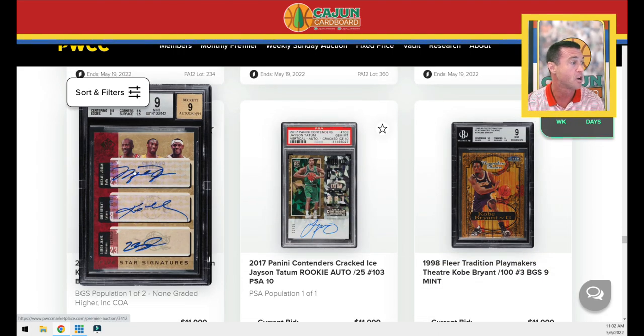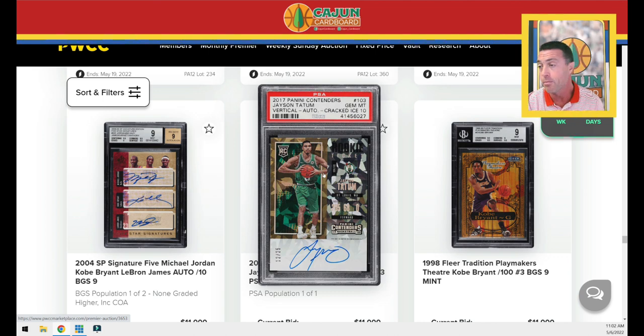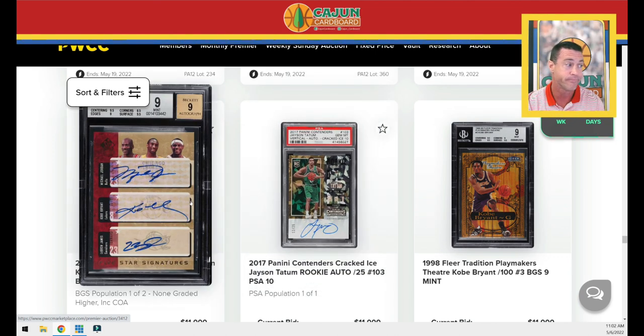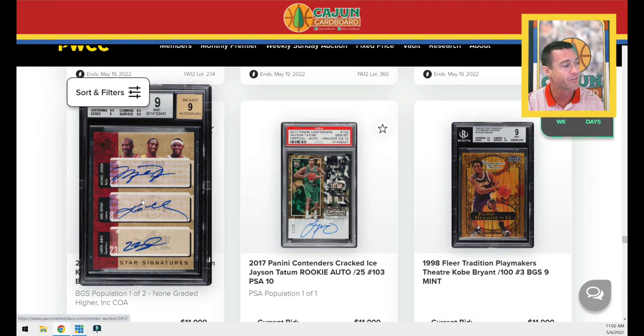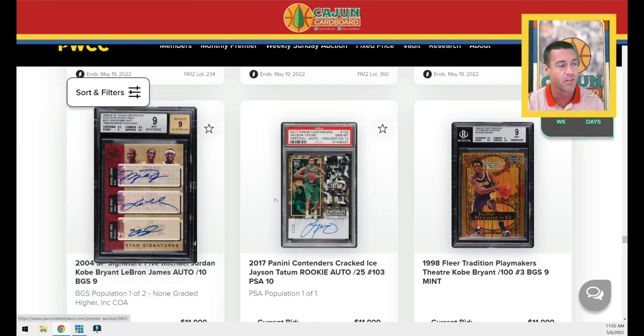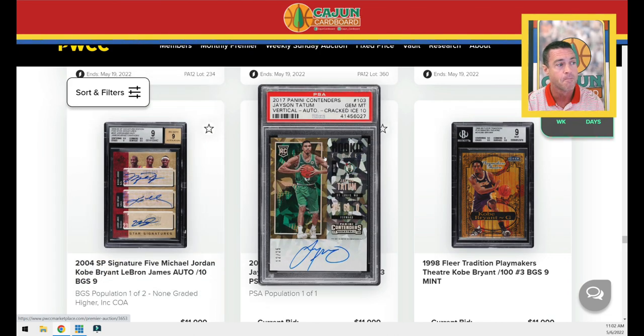Triple auto: LeBron, Kobe, and Jordan. I can't think of 3 better to put on there. That's pretty cool. Maybe LeBron, Jordan, and Anthony Simons. Is that the only way it could even get better? Obviously I'm kidding. But LeBron, Jordan, Kobe, how cool is that? There can't be too many autos with those 3 guys on it out there. I'm sure an autograph collector would have a lot more to say on the matter than I do. But big time card there.